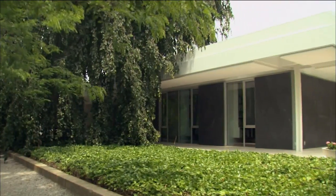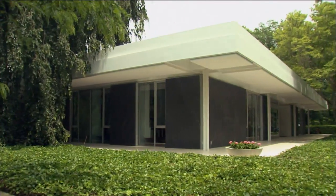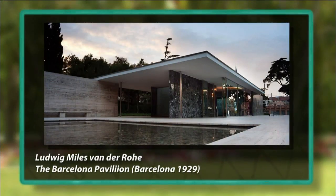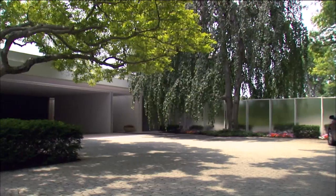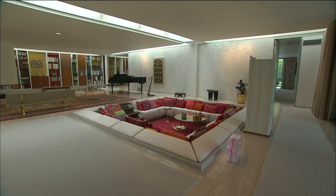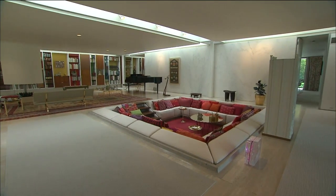The house was inspired by the pioneer of modernist architecture, Mies van der Rohe, and his 1929 World's Fair Pavilion. But Saarinen had the task of making the Miller House a home. Eero Saarinen took some of those ideas and developed them in different directions to make it possible for those same stylistic elements to serve in a domestic setting that needed to serve the family's functions and needs and purposes.